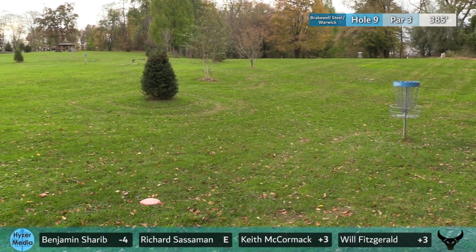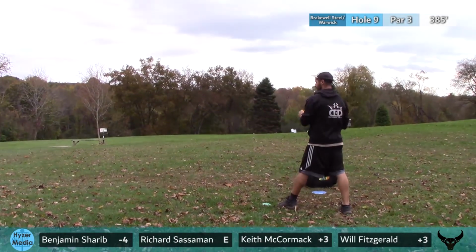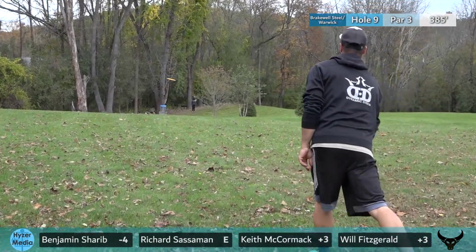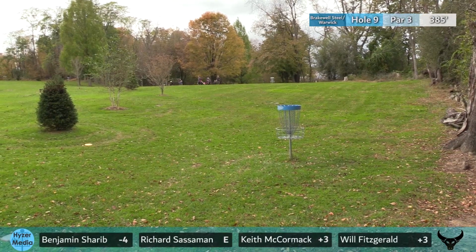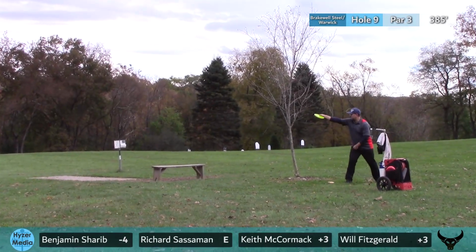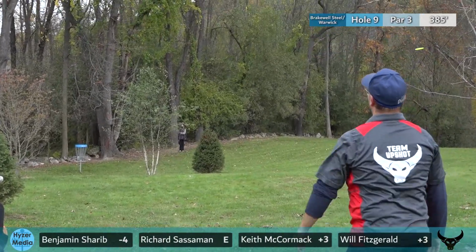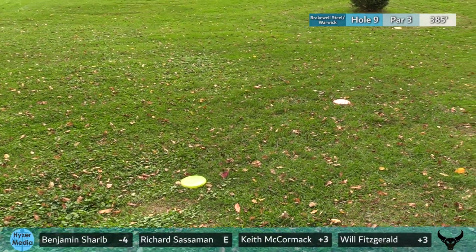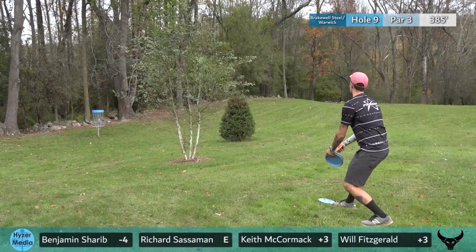You see Will gets just far enough up the hill that he can get a clean look up towards the basket, and that is a great upshot. Should have an easy par save from there. That might do. Not as close as he probably would have wanted it, but he's in the circle. Richard almost on the tee for the next basket. He got it so far with that skip. Takes it a little bit wider than he wanted it. You see the disappointment. And he'll have a putt. Still a possibility, obviously. Yeah, absolutely.